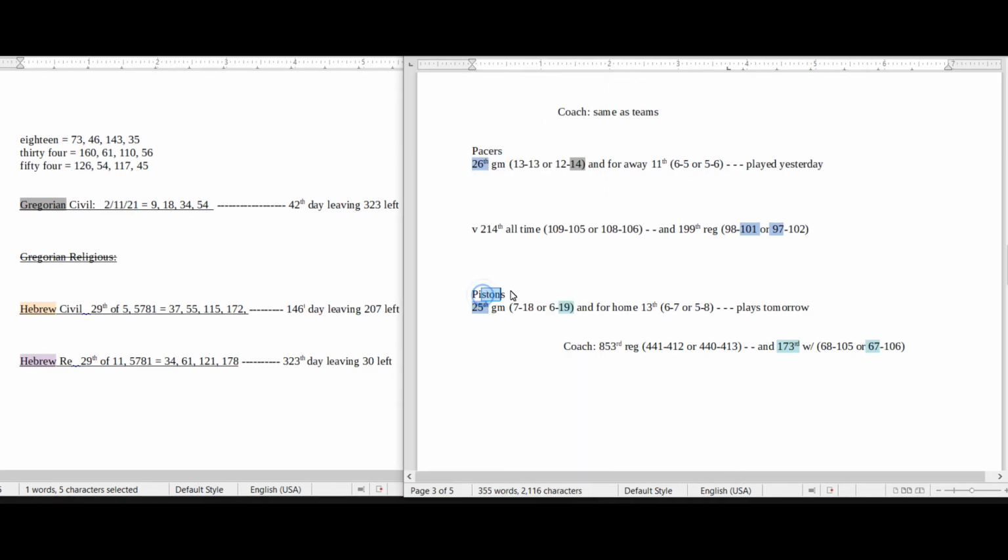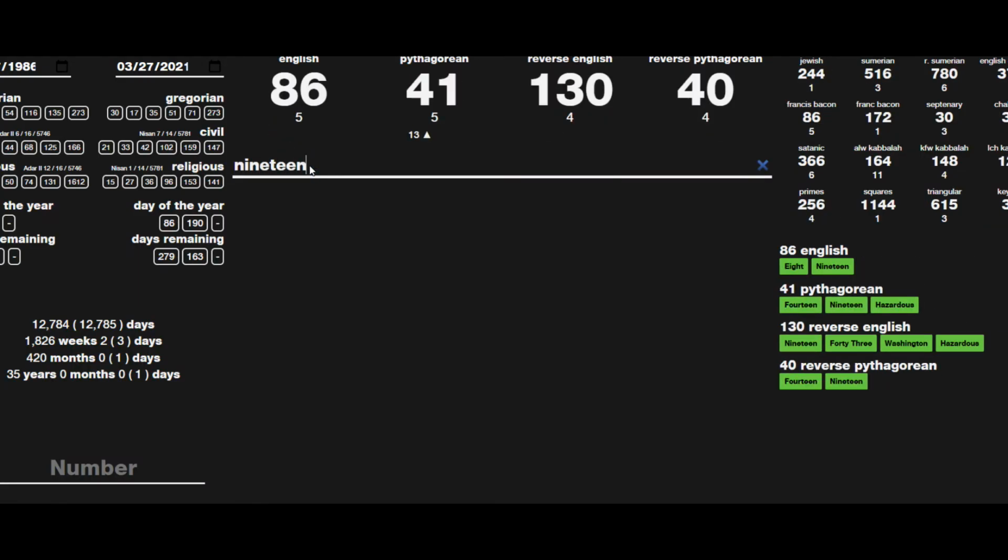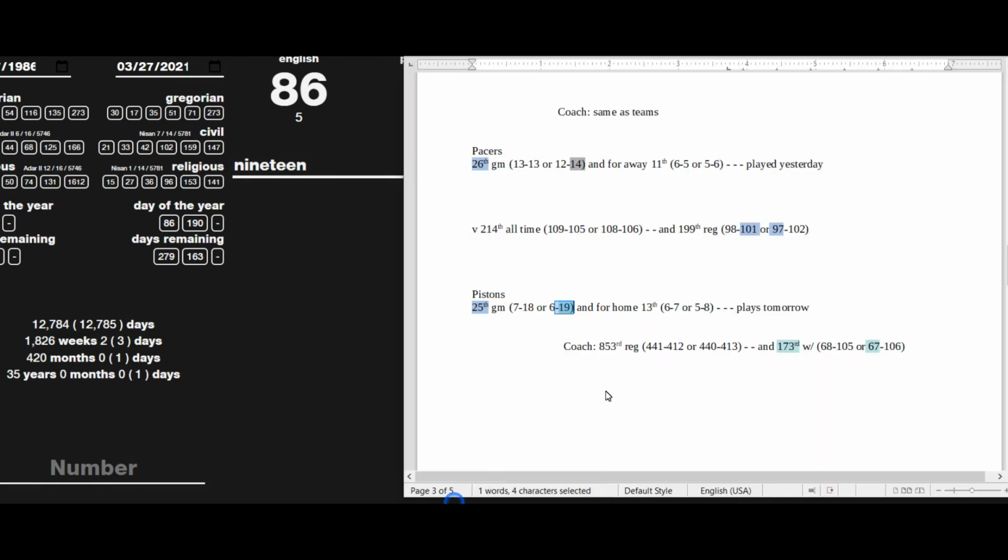But Pistons, they can get their 19th loss for the season. And 19 sums to 40. And if Pistons get their 19th loss, their coach is coaching his 173rd regular season game as a coach for Pistons. The 40th prime number, 19 sums to 40. And he can sit on 67 regular season wins as a coach for Pistons.